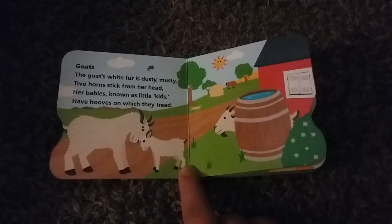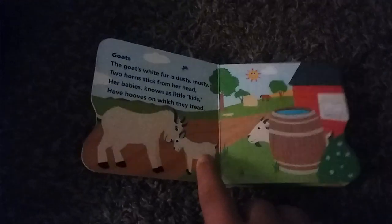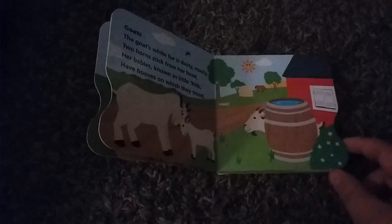Who's hiding behind the rain barrel? There's a little baby kid goat, right? Can you count the horns on the goats? 4. Yep.